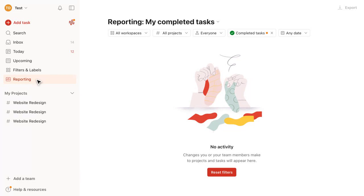Now here's something powerful. You can set yourself a daily goal and a weekly goal, a target number of tasks to complete. Todoist then tracks you against those goals and helps you build a streak where you hit your target day after day. Keeping that streak alive becomes a wonderfully addictive little habit.